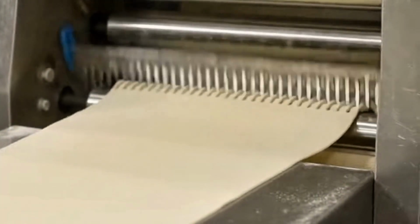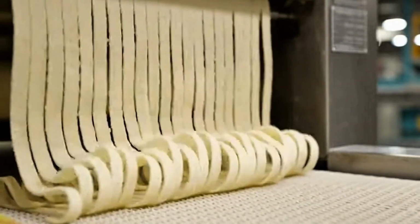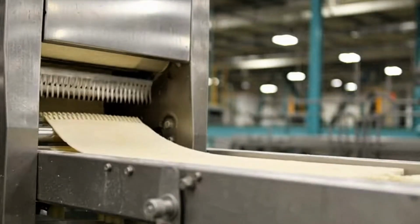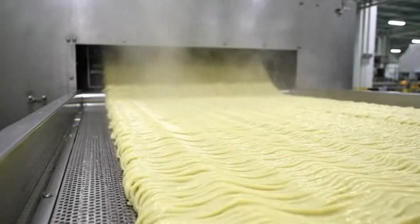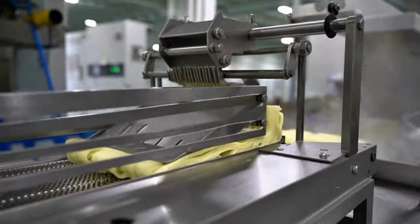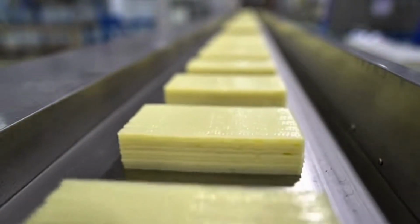With precision engineering, the flat dough sheets are transformed into the familiar wavy strands. This unique shape is not just for aesthetics, it's designed to cook evenly and hold sauces perfectly. Fresh from the steaming process, these pliable noodle strands embark on their cooling journey. Precision machinery then gently folds them, transforming the continuous ribbons into the familiar, compact blocks we recognize.